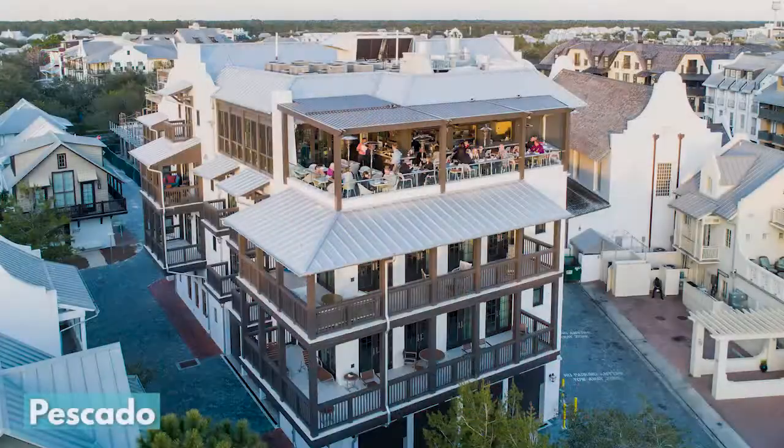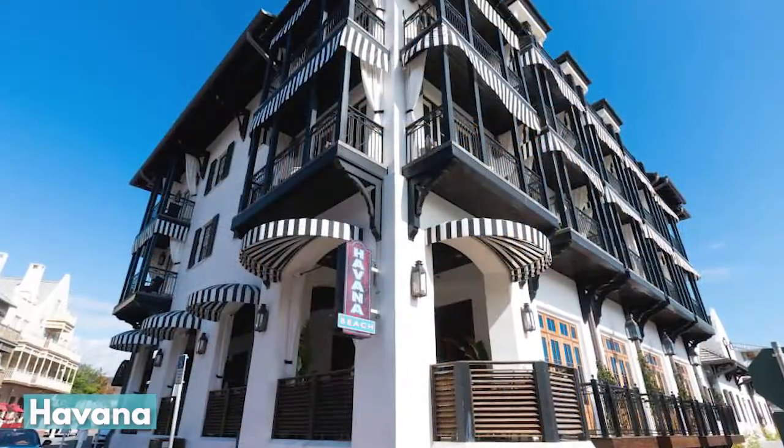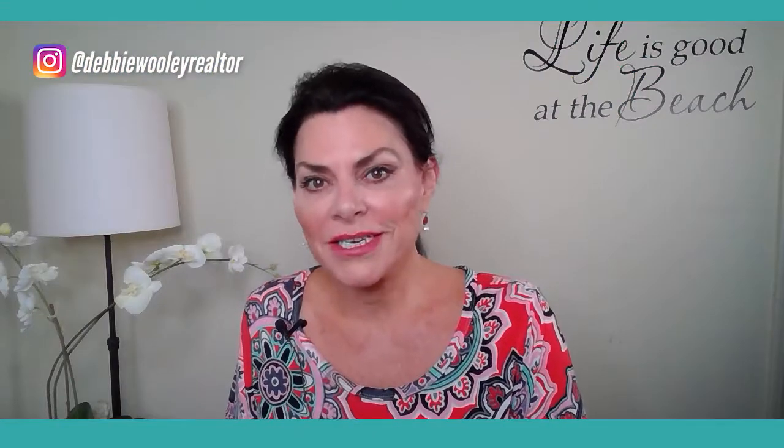So at the end of your walk, you could try out one of the rooftop bars that overlooks the Gulf and the beautiful vistas. You've got Pescadas and Havanas, and that is a wonderful way to end your day in Rosemary Beach.